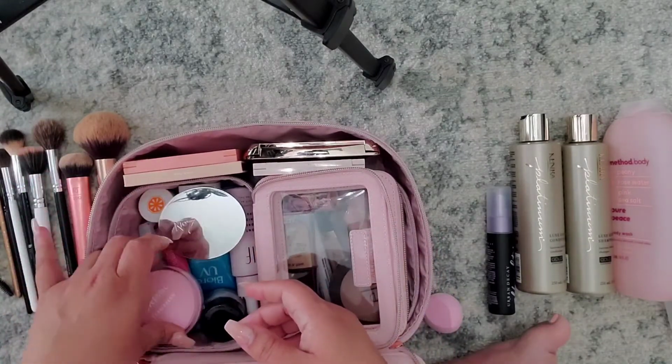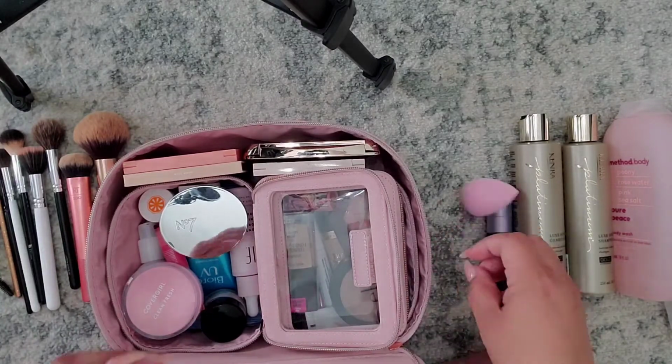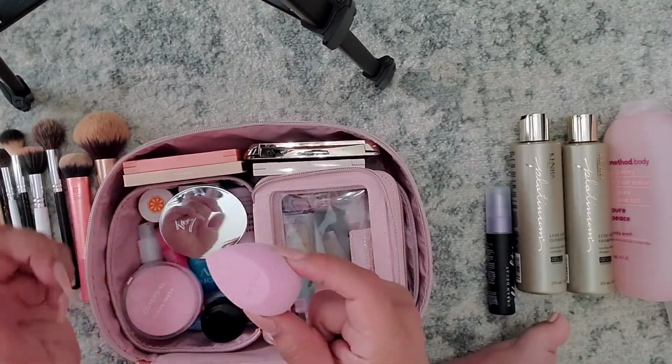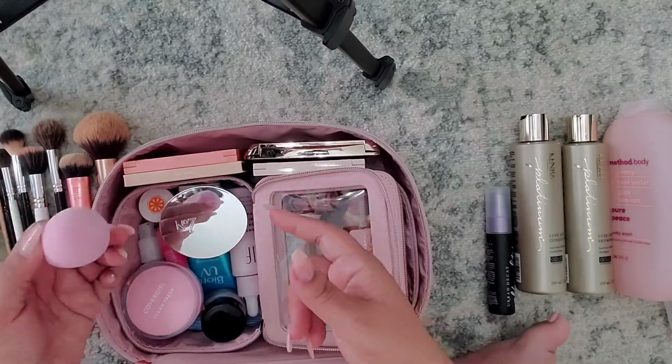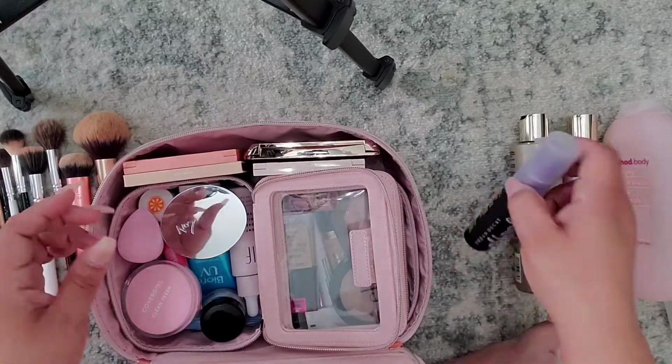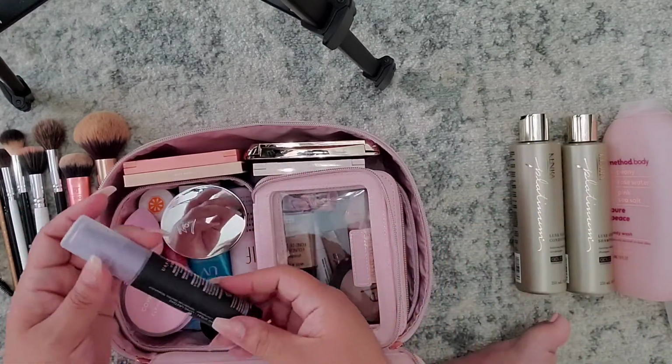Those are my powders. Okay, and then I just grabbed a random clean sponge. I don't really care. This is one of my favorites, though, Wet n Wild. This is just their Valentine color, though, they had this year. Clean little sponge. And then this is my Urban Decay All-Nighter in a mini.